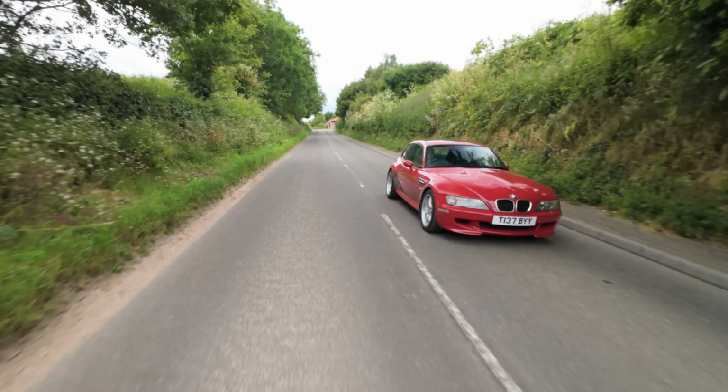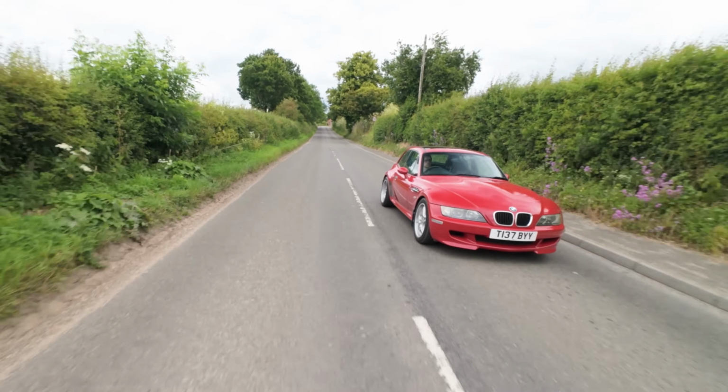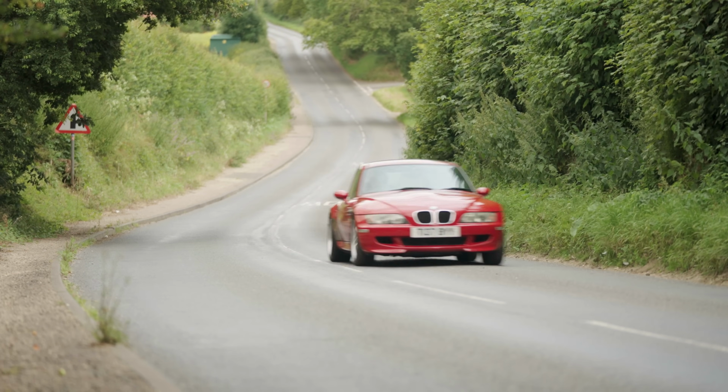So it's not hard to see why the Z3 M Coupe is such a cult classic car. Because the design, I think, has aged absolutely brilliantly. It's so muscular and refreshing to see these days. It really is controversial BMW at its absolute best. The engine is superb. Yes, the S54 is the slightly more preferred one. It's a little bit rarer, and who doesn't love an S54 powered car? But this S50 engine still has a lot of merits.